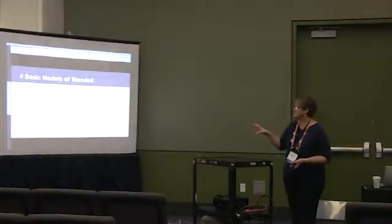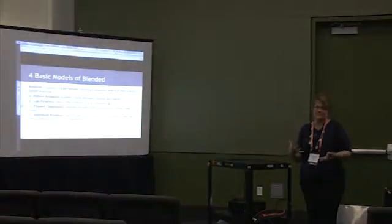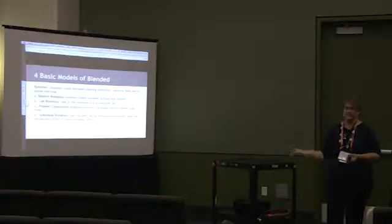When you're talking blended, at least one of those stations needs to be through technology. Lab rotation is very similar to station rotation. It's just that they are leaving the classroom and going to the lab.